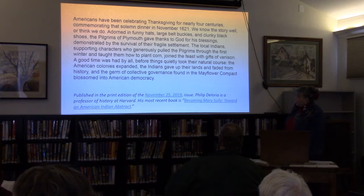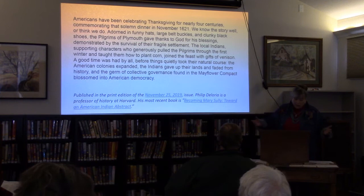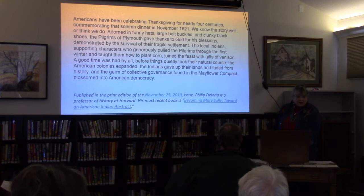When the Mayflower landed, which they were off course, they didn't land where they thought they were going to, and when they finally set up their first village, it was actually on the gravesite of the natives. They had been wiped out earlier by smallpox or infection, and it was an abandoned site and pretty much a native burial site.